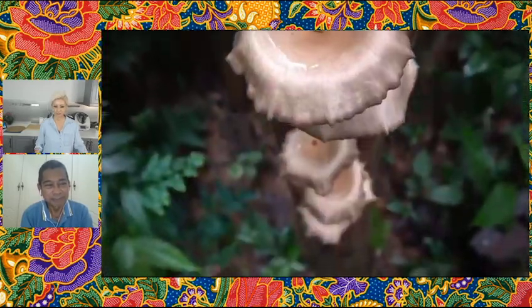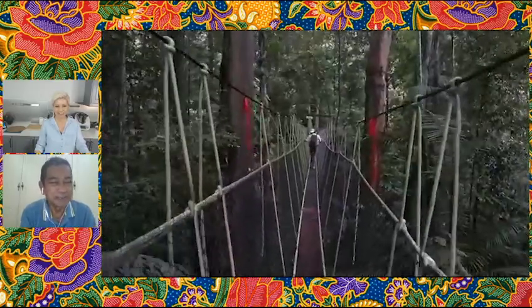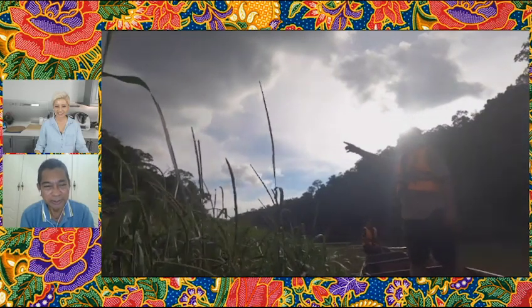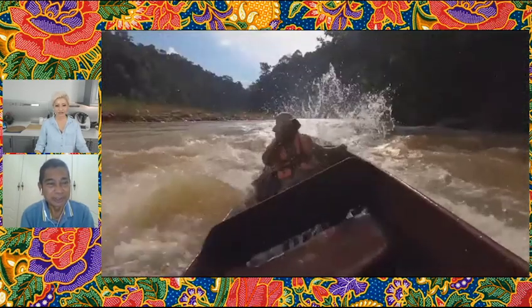So is it dangerous riding on the boats? No, it's safe because the boatmen are all experts. They are experts, they're licensed. Like the one you see in the picture now is the longest canopy walkway in the world, 500 meters long. Wow, yes. It's pretty amazing.